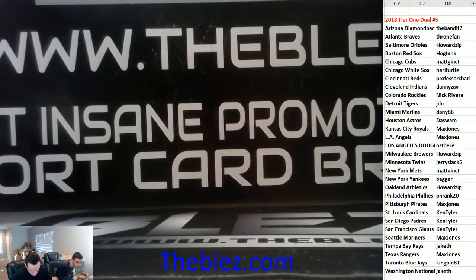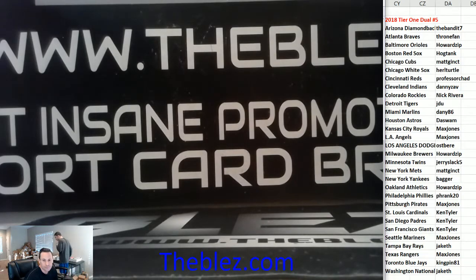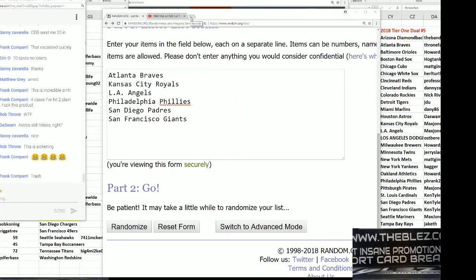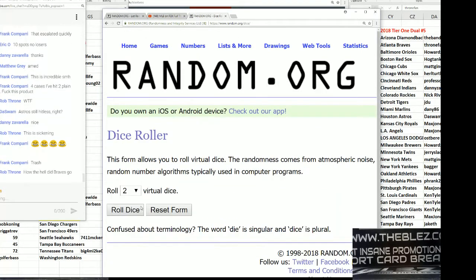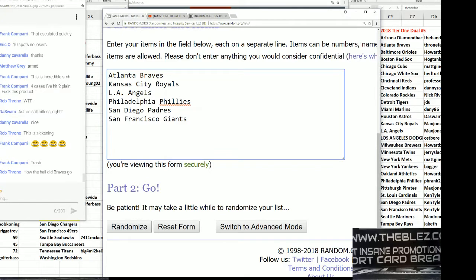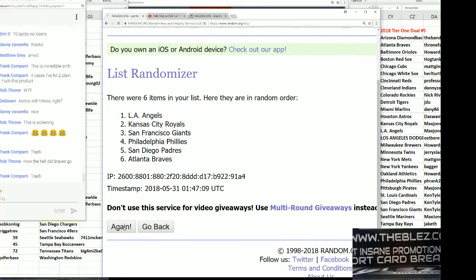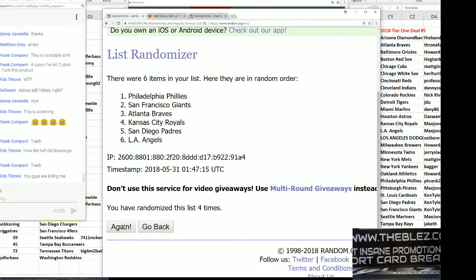The dual case. Okay, Falls Collegiate will be next. Full case. Let's do hitless. All right, here comes hitless. We're going to go five times. Five times, six teams are in hitless. One, two, three, four. Fifth and final.